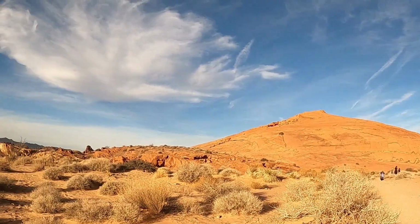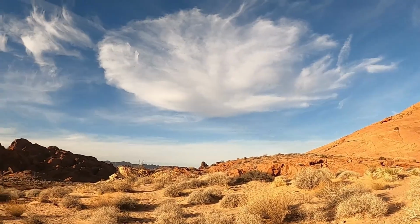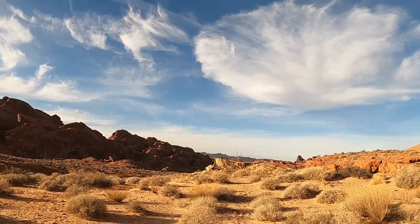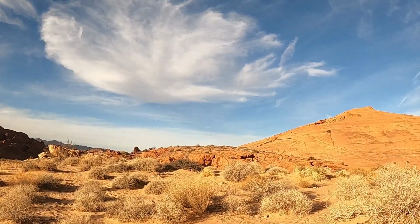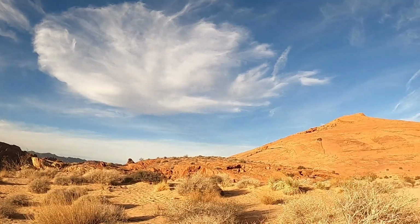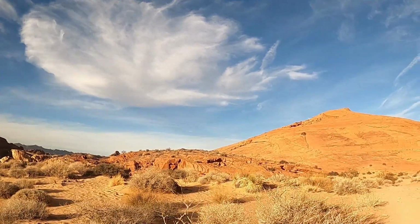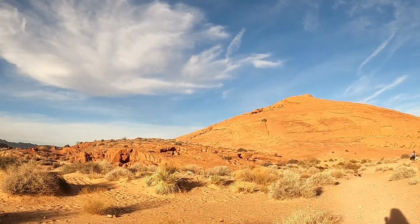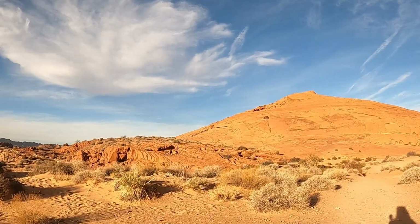And we're close to the road. So they're saying stay on the trail because of other wildlife. Could be a tortoise, could be a rattlesnake. Well, naturally. But you don't want to disturb the wildlife that's around here.